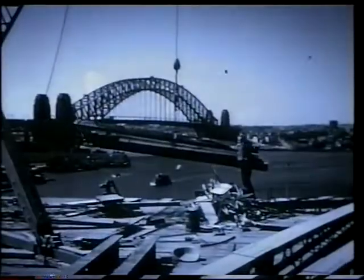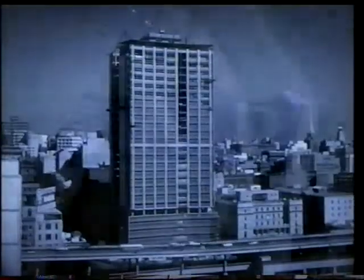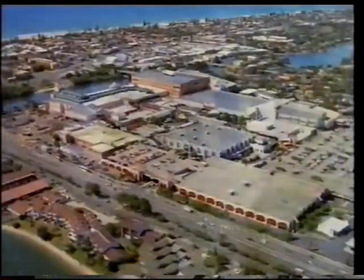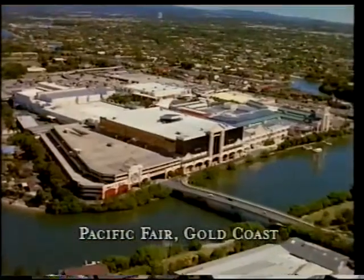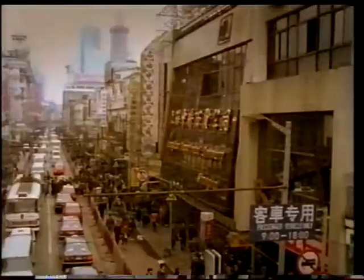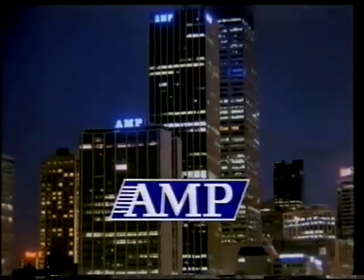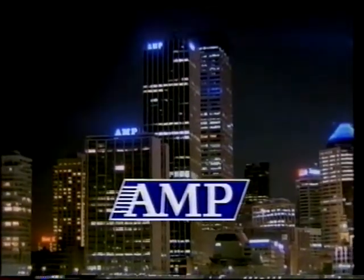Your AMP can look back and say, we built Australia's first skyscraper. We can look forward and say, we're investing in Australia's shopping centres. We can look proudly at an investment strategy that's earning money offshore for the benefit of Australians. All these decisions have been made by Australia's AMP, and they're working for you.